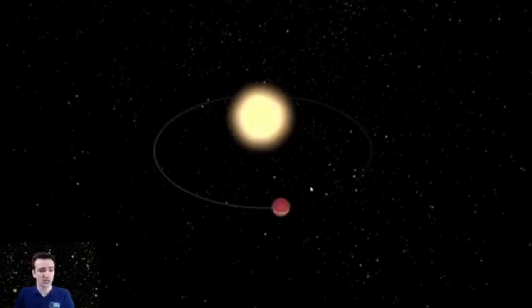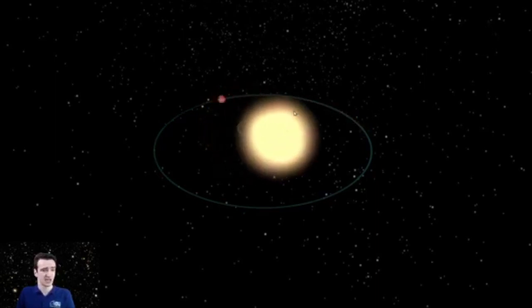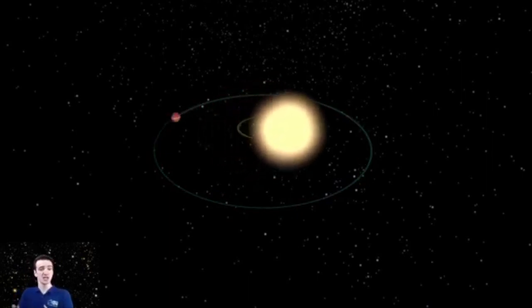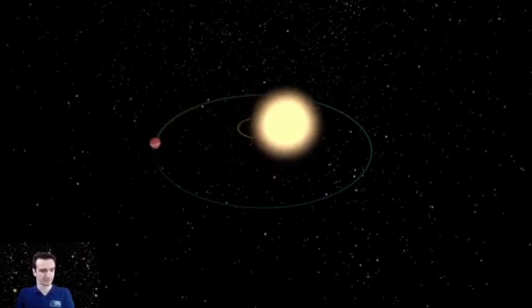We notice light coming from this star, 51 Pegasi, changes. It gets blue and then red and then blue and then red. It changes a little bit. It turns out that is happening because that star is being pulled on and tugged on by a planet. We've got 51 Pegasi right here, orbited by another planet. This planet is so massive and so close to the star that it's actually tugging on it. It's making the star itself move. Kind of makes it wobble just a little bit.